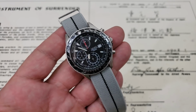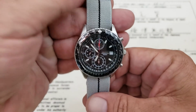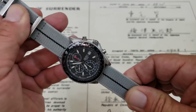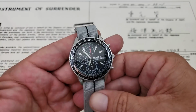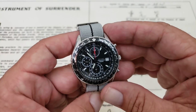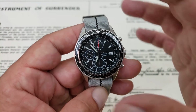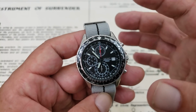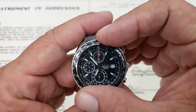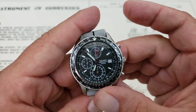All right, guys, so if you watch my videos, you know this is kind of known as the reduced flighty, the SND253P1. Really cool watch. I have this one on a Blue Shark pajama style strap, but it's really a cool watch. To be honest with you, way more functions than I would actually ever use. You have the tach meter, you have all the measurements here. You can measure fuel consumption, miles an hour, how many miles have passed, elapsed time, whatever. Chronograph function also on this watch, as you can see.